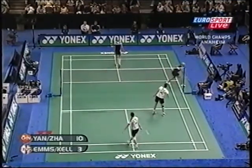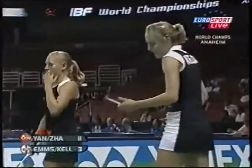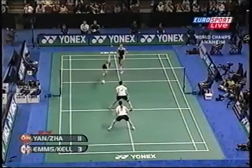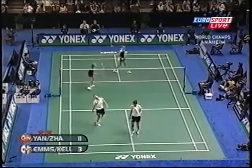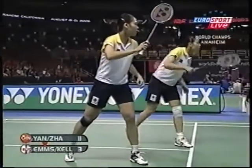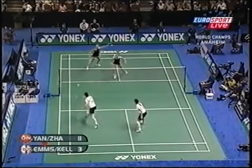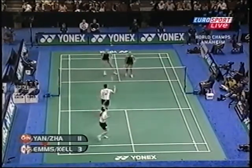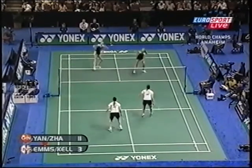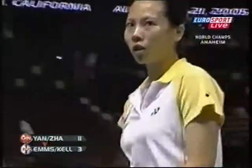11-3, second server. He got out of position. And once again, the Chinese building a good service hand. 3 points scored so far. That's service over. 3-11. Excellent returning. Gail Emms so aggressive, taking the shuttle early. Terrific play by Zhang Jiewen, dominating at the net.